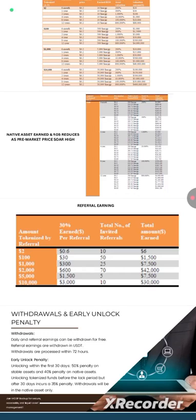Now, if you have invited some friends that tokenize $2, let's say there were up to 10 of them, you'll be earning 30% of that $2 instantly, and you can withdraw instantly, and that will give you $0.6, and when you multiply by 10, you have earned $6.